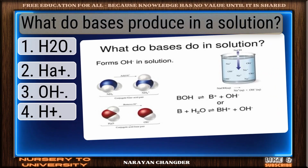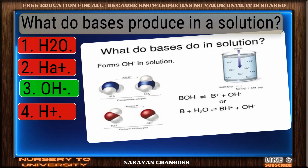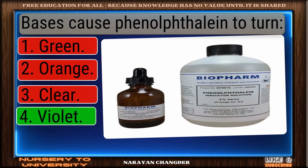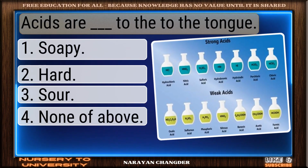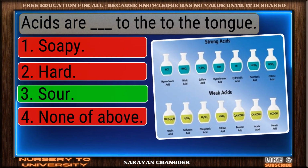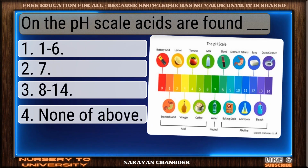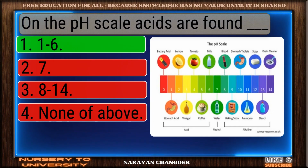What do bases produce in a solution? On track. OH is the correct answer. Bases cause phenolphthalein to turn. Excellent. Violet is a brilliant choice. Acids are dash to the tongue. Nice selection. Sour is the correct and valid answer. On the pH scale, acids are found dash. You got it. Your choice 1 to 6 is right.